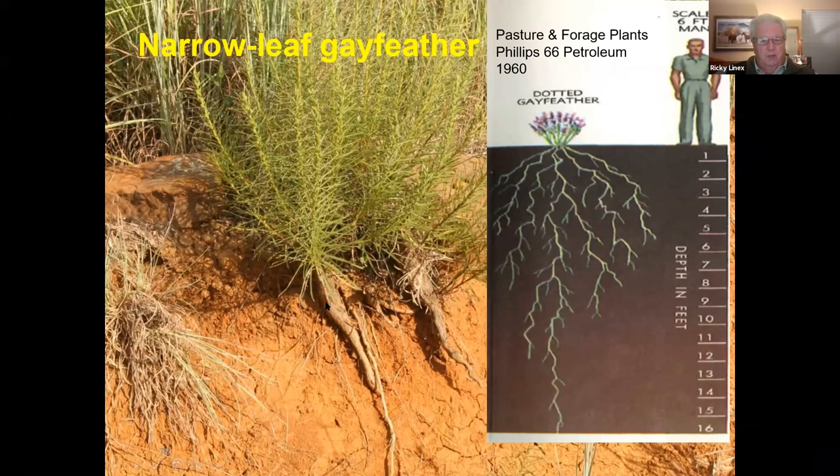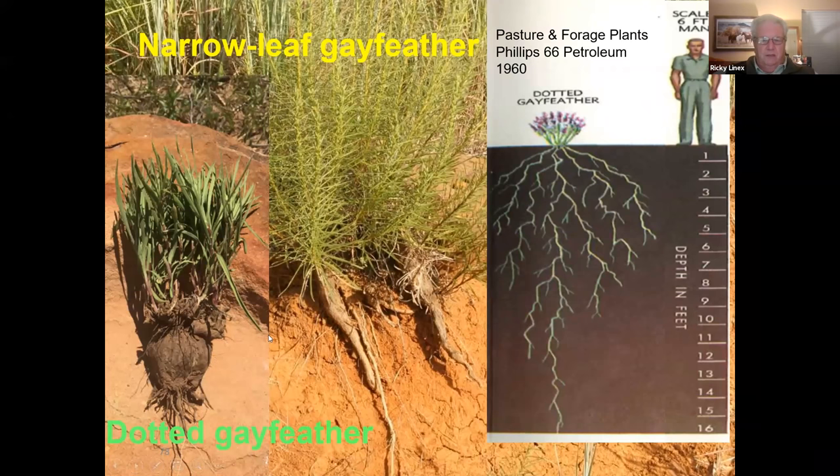Now here's the difference between dotted gayfeather they're describing here and narrowleaf gayfeather. This one's been mowed off with a shredder. Otherwise it would be tall just like that. Notice the long tapered carrot-like root of narrowleaf and then the more rounded onion-like corm of dotted gayfeather. So if you dig one up, you can tell instantly whether you've got dotted gayfeather, which is the western half of the state of Texas, or narrowleaf, the eastern half of the state of Texas. And they'll overlap for 150, 200 miles between Abilene and Weatherford. So sometimes you'll have both.